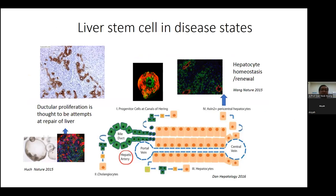This therefore put a lot of focus on these progenitor cells, and many groups tried to isolate these cells to expand them in culture. The thinking was that in liver injury, somehow the differentiation and repair process was inhibited, and if you can bypass this signal stop, you are then able to repair the liver.